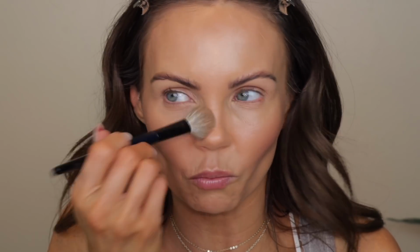In fact, now that I've set everything, I'm going to go in with my little brush and just kind of go over top. What I like about this is that it gives a beautiful radiance, but so soft. The one from Armani is more of a highlighter radiant. This is a very small radiance, so you couldn't wear it as a highlighter. I could wear the Luminous Silk as a highlighter. This one, I couldn't.